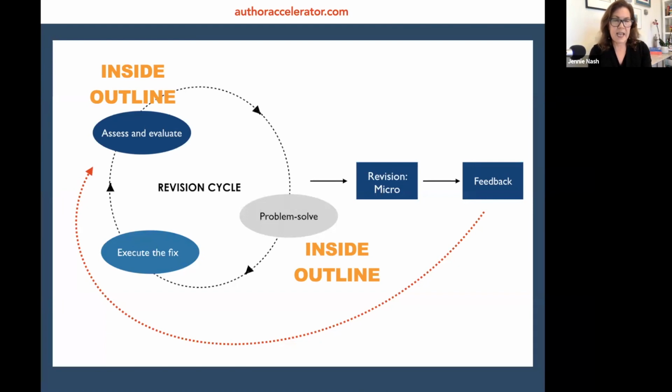It can contain that solution. And then when you execute the fix, it can help because the inside outline can carry the information. Let's say you're working on chapter 10 and you realize something has to change in chapter 1. You can go back to your inside outline and change it there, so that now your inside outline reflects your entire manuscript, and you do that process over and over and over again.